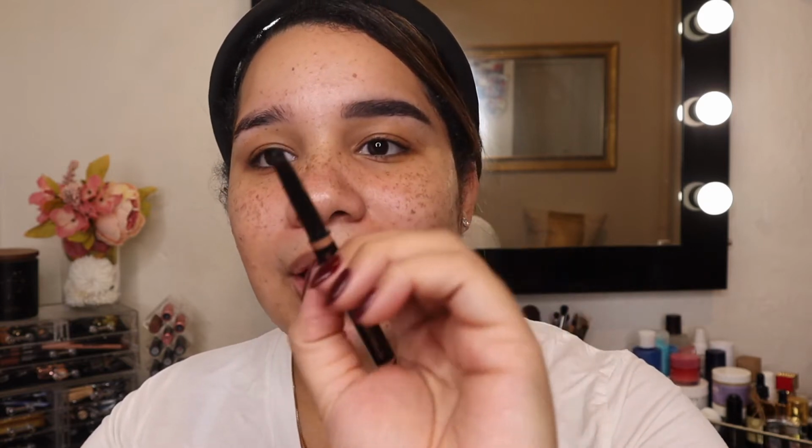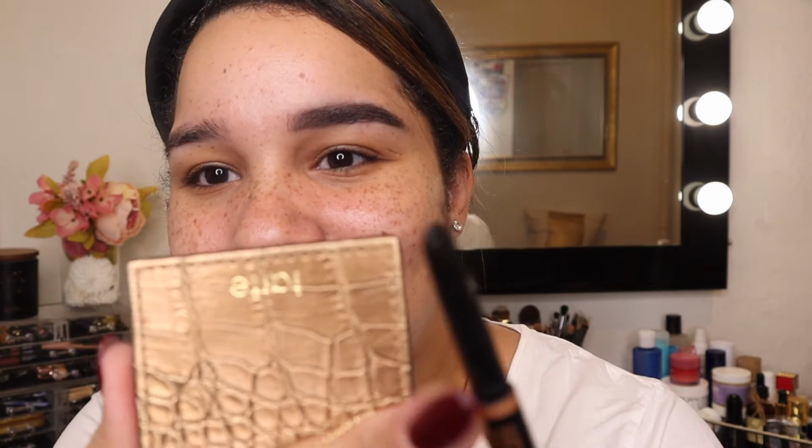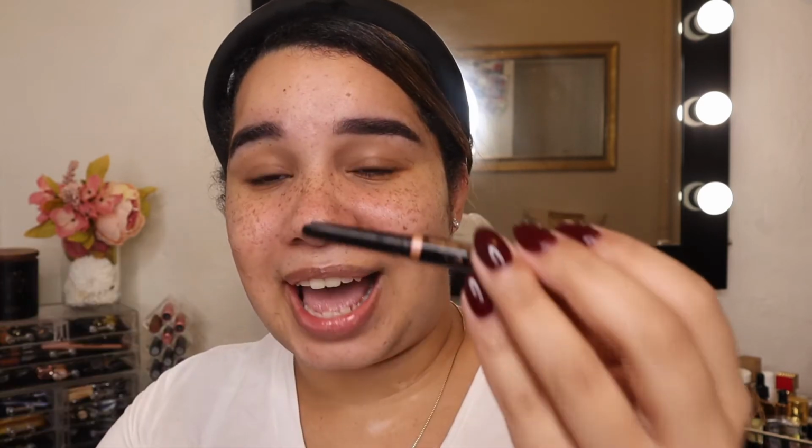Oh no, I think I'm down to my last bit of this. Look, can you see how small? Oh my god. Okay, I hope I have enough for my other brow. Let's see. This was the last bit of this, but thankfully I was able to finish my brows with this little bit. I'm gonna get to my favorite part.